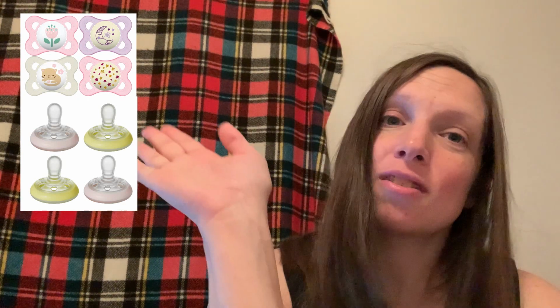Pacifiers. My kids quit using pacifiers around 2 or 3 months. I haven't had them use them long term or be super addicted to them. But when they're first born, it's something that helped them go to sleep, honestly. I think the sucking from that helped them sleep. I have 2 different kinds of pacifiers. My daughter's favorite were these glow-in-the-dark ones. And my son loves everything Tommy Tippee, so he used these, and so I put those on my registry. I don't know which one she'll like, so we'll just see later.